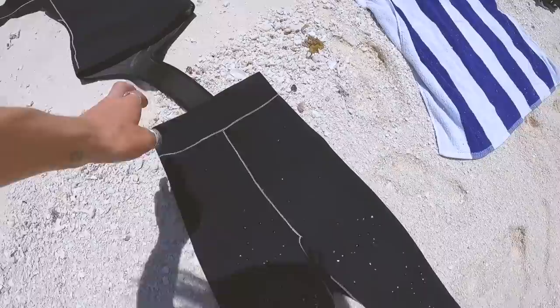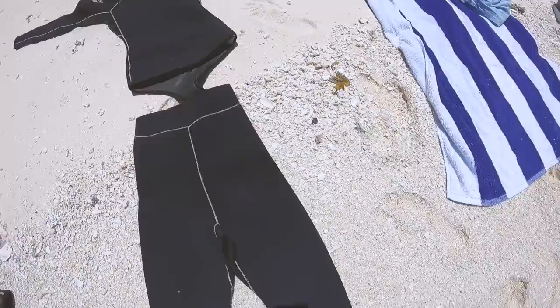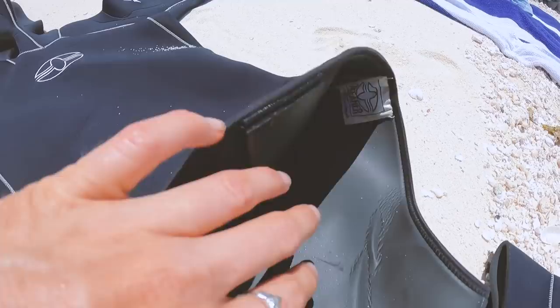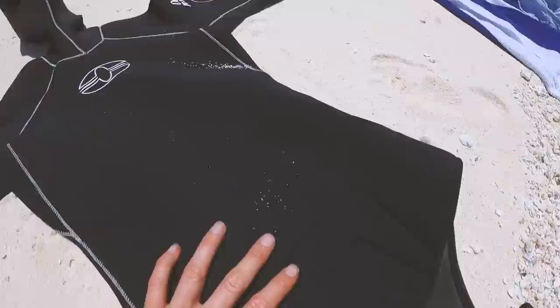And then this is a two-piece, so for those in a bit of colder water or that feel the cold, 3 mil, really good quality neoprene. It's a slick skin. You put conditioner or detergent in there, or just put water in there, for ease of use. And yeah, it's got a hood. And I'll try this one on and show you guys.